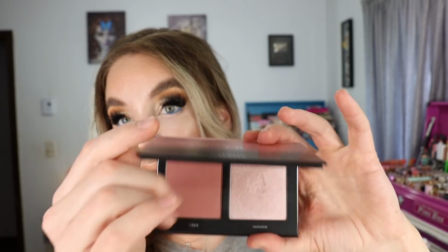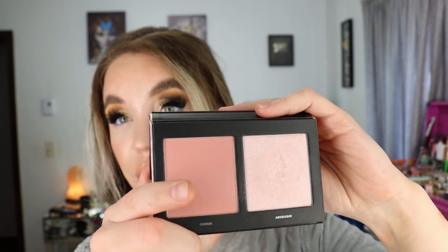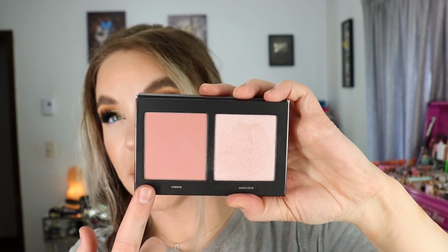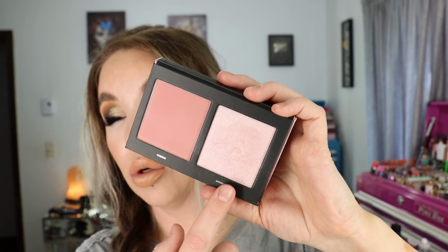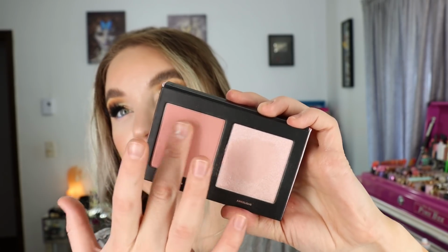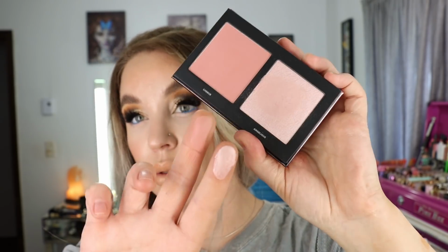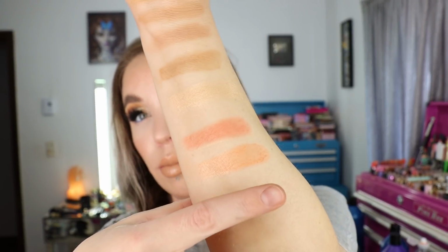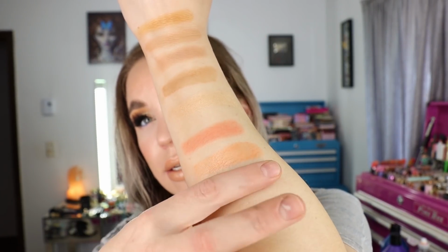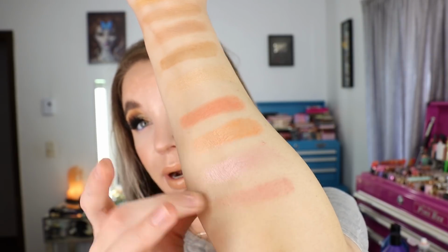The other one that I got is Cherub and Angelique, made in France, 11 grams, 0.38 ounces of product, in the same style of packaging. This one's more pink toned. I would say this is a mauve pink, and then this is a cool toned, shiny highlighter type pink. Same thing, I've been mixing them or just using this shade right here, but I use both of these as a blush as opposed to a highlighter. Again, I can't really get that highlight formulation to stick to my skin tone.